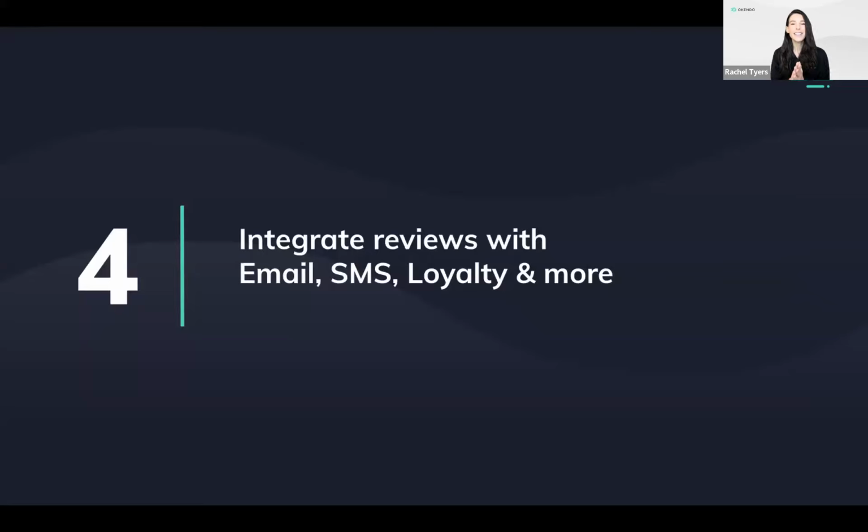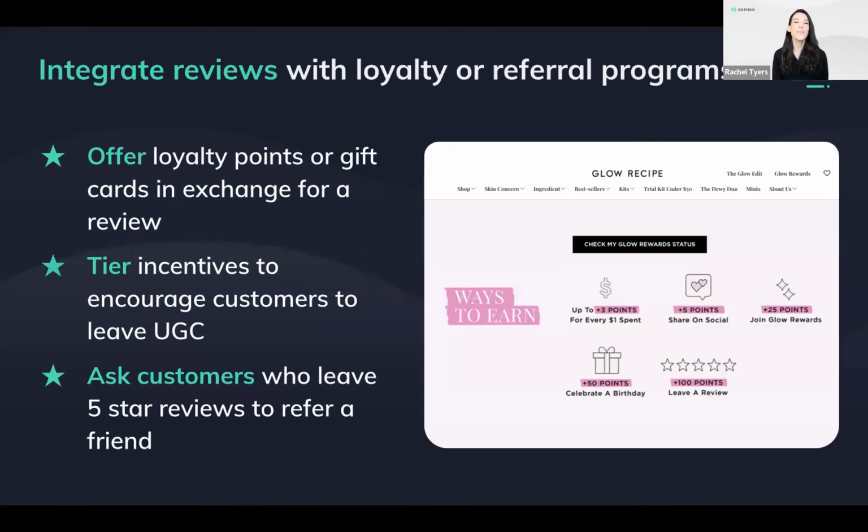And then finally, integrate reviews with email, SMS, loyalty, and any of your tech stack that makes sense. So here I have a great example of integrating loyalty with reviews. This company, Glow Recipe, is actually offering loyalty points or gift cards in exchange for a review. We're able to tier out incentives, again, to encourage that customer to leave UGC. So it's a higher number of points when they add a photo or video. And then we're also able to ask customers who leave a 5-star review to refer a friend. So they're already kind of your brand advocates or brand ambassadors. They've had a positive experience and they're likely to be willing to refer their friends over. And it's just a nice low customer acquisition cost to get that new business.